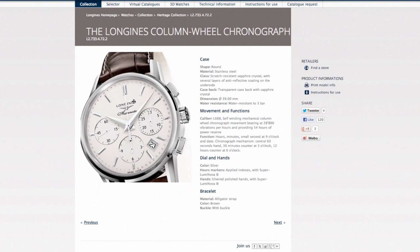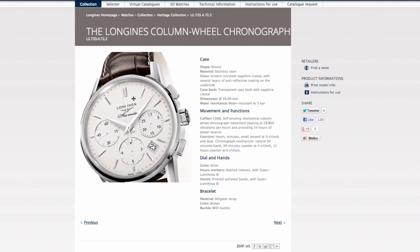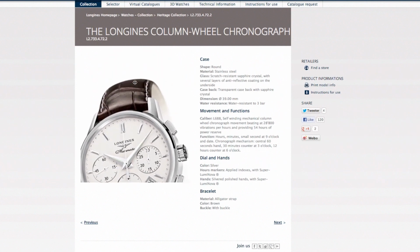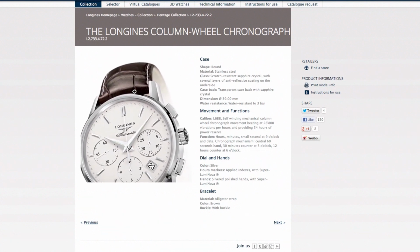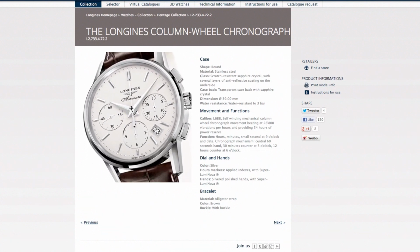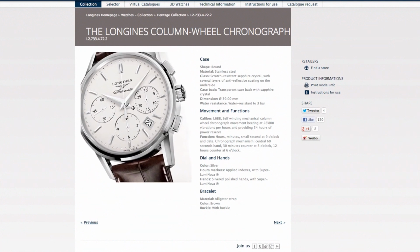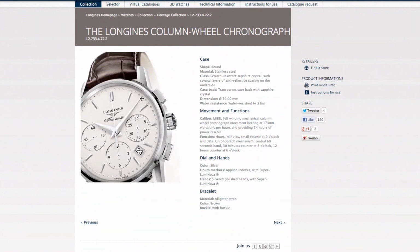I love the design of this watch. I've said it. It's just beautiful. It's a two-tone design with this wonderful bright silver and the deep brown leather. The contrast is there, even though you may not think it at first, but it's there. Look how easy it is to tell the date. Look how easy it is to tell the time.